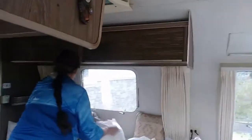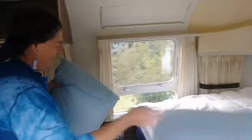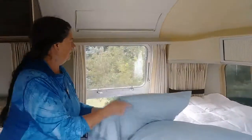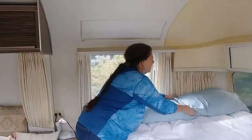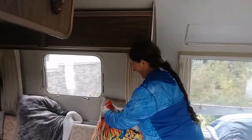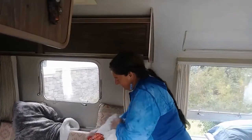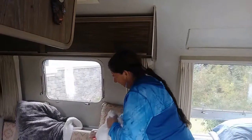We have our nice super deluxe pillows for sleeping. Because you want to be comfortable when you're camping in your Airstream, right? Nah, I prefer a board bed. And then we've got our other feather comforter. You just want to be careful when you're pulling them out that you don't rip out the corners.